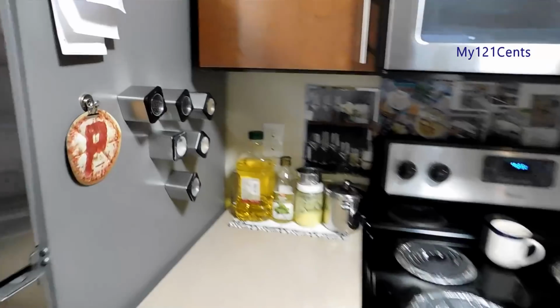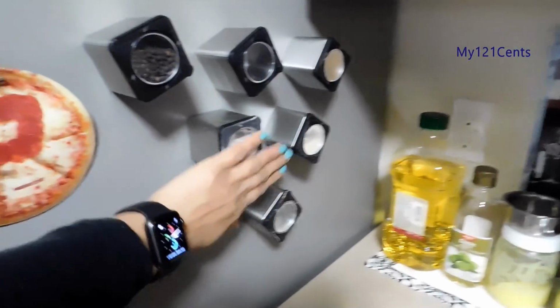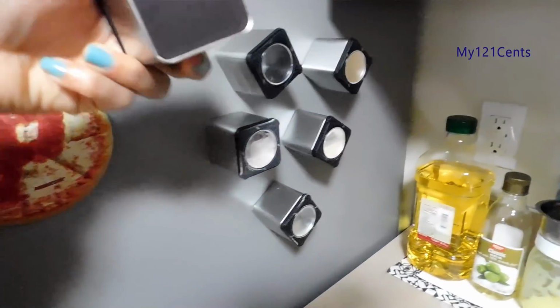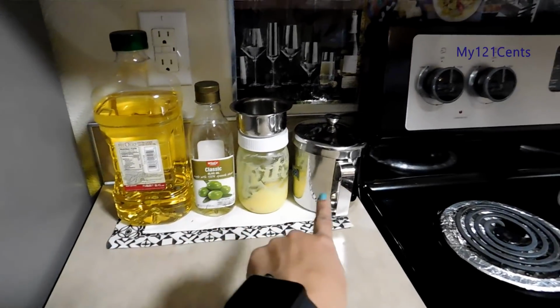Now let's have a look in the cabinets, but before that see these magnetic spice jars. I got it from Amazon. It is very comfortable to use while cooking, and that's why I really like this one. Here on the left side of the cooktop I keep oil and ghee for everyday use.